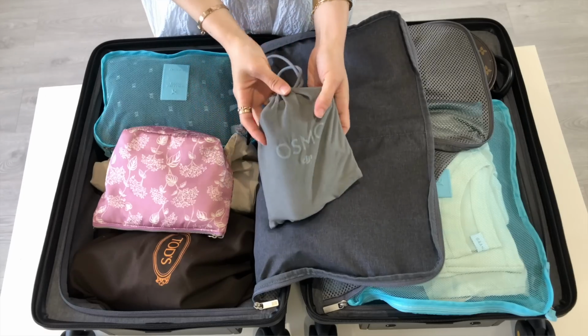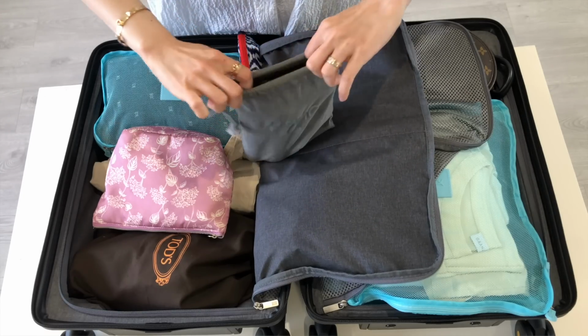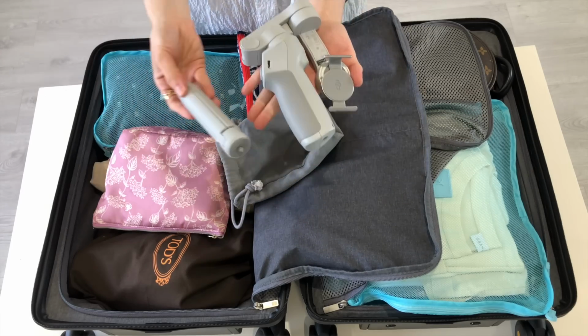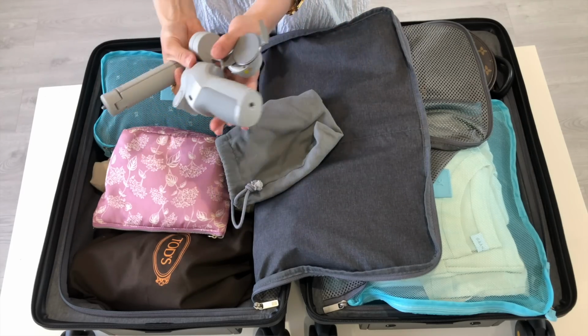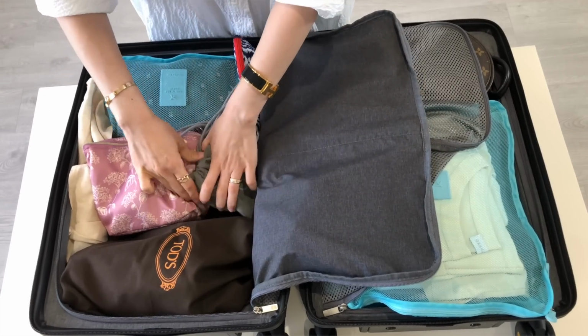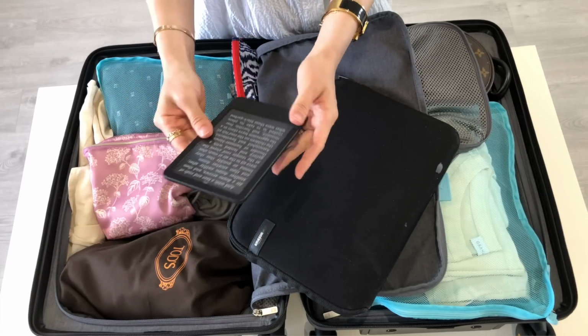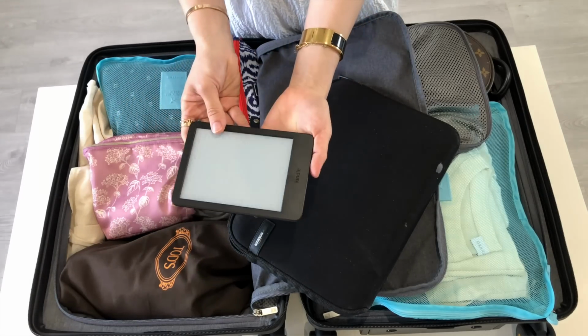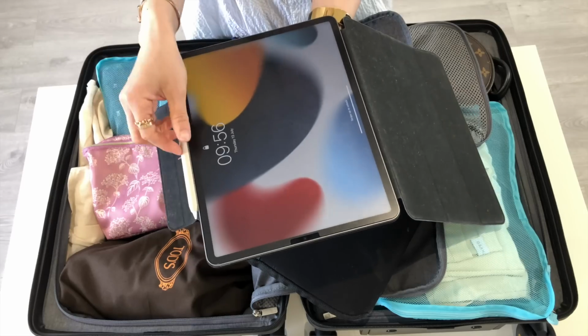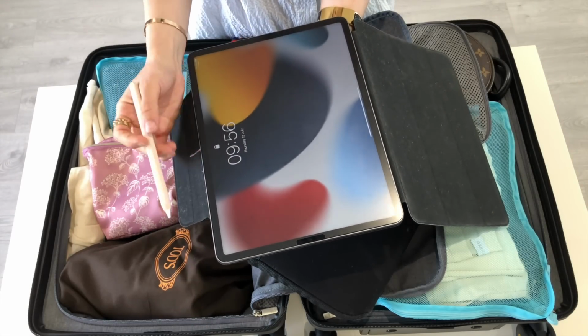For gadgets, I'm keeping things minimal as well because I really want to enjoy the holiday, so I'm not planning to do much work. This is the gimbal, in case we want to film any special moments. My Kindle is essential, especially for the long flights. I'm also bringing my iPad Pro because I'm hoping to do some drawing and sketching whenever possible.